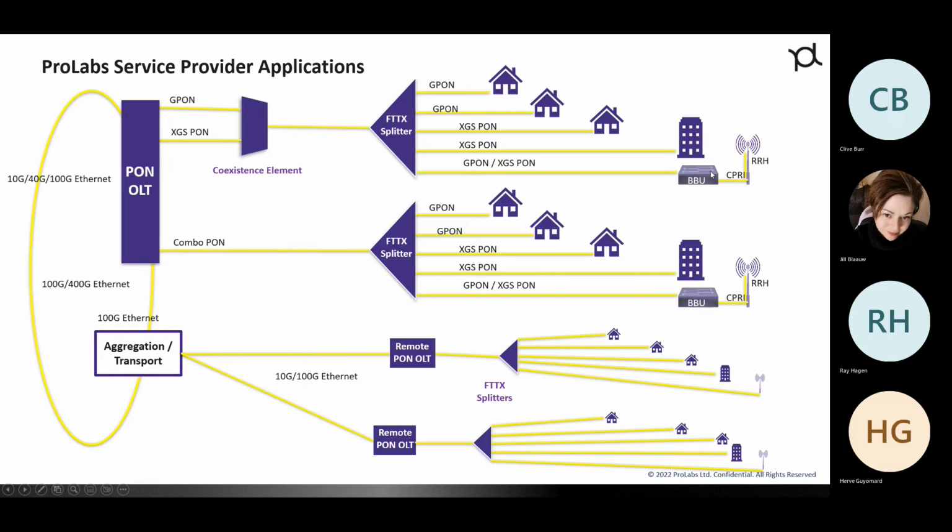It could be a single family home, a multi-dwelling unit, or even a mobile tower. Each one of those locations will have an ONT, and that ONT will then read just the wavelengths that are applicable to it. If it's a GPON wavelength, a 1490, 1310 type, it will only see that light. Likewise, XGS-PON will be 1577, 1270, etc. So that's how coexistence works. It's not a forklift upgrade from the old GPON network to XGS-PON. It is simply an overlay of a new network on top of the existing GPON network.